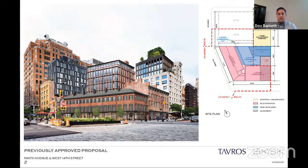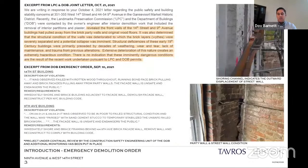Since that time, we have had to adjust the approved restoration plans to address the unsafe structural conditions discovered in the course of our work with respect to the backup brick. Our revised plans are predicated on a historically accurate reconstruction of the street facades of both buildings. The original brick has been carefully salvaged by hand, and we will utilize as much of that brick as is structurally possible, interspersed with new matching brick as required. We are not making any other changes to what has already been approved in the C of A.